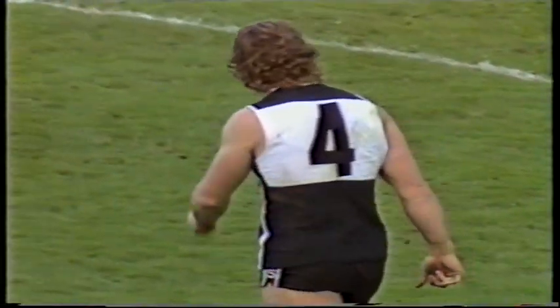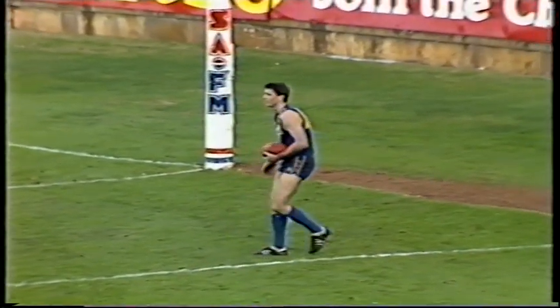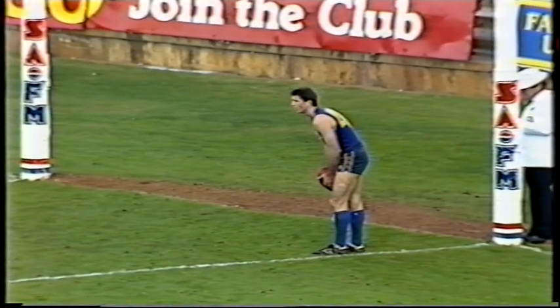Well, where's the spark for the Eagles? It's got to come from somewhere. Bruce Lindsay's the leader out there, and he hasn't been in the game. He may have to put himself into it to try and get them going.